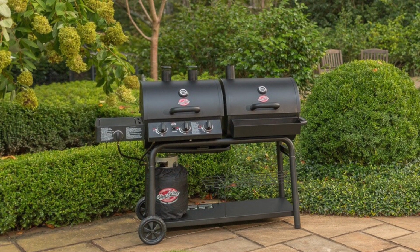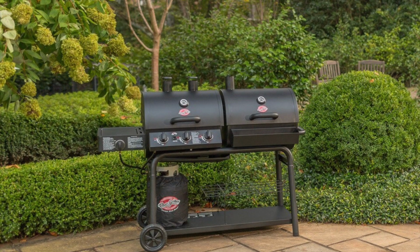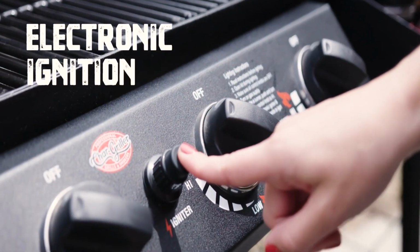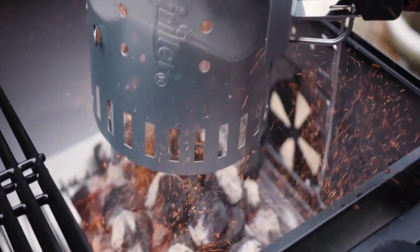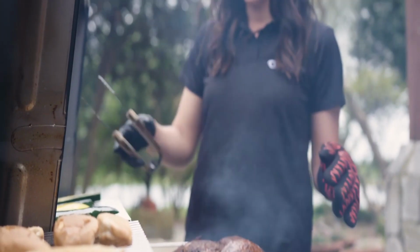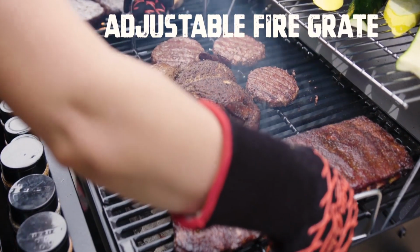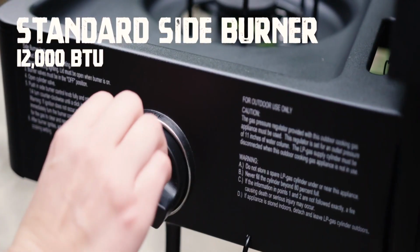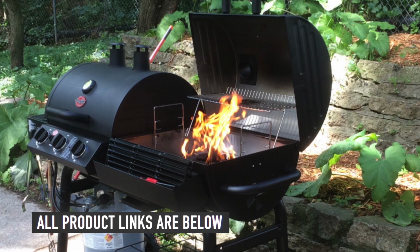Each side has 438 square inches of primary cooking space, along with a 384 square inch warming rack, so there's plenty of room for cooking no matter which fuel is used. Each side also has its own temperature gauge in the lid for easy monitoring of the internal temperature. For even more versatility, a side smoker box is available for separate purchase.